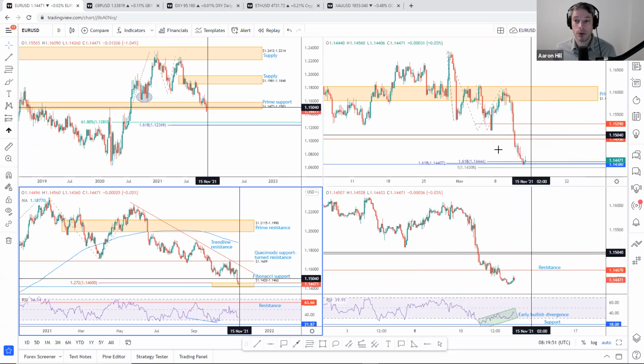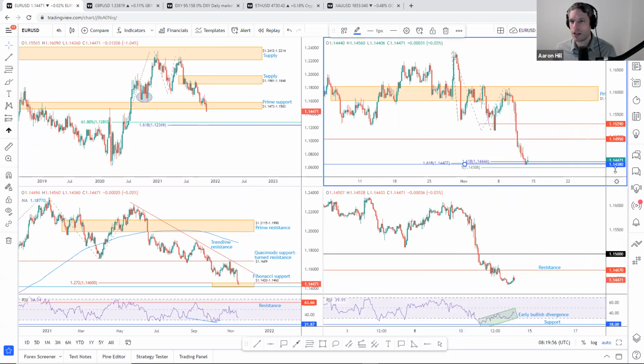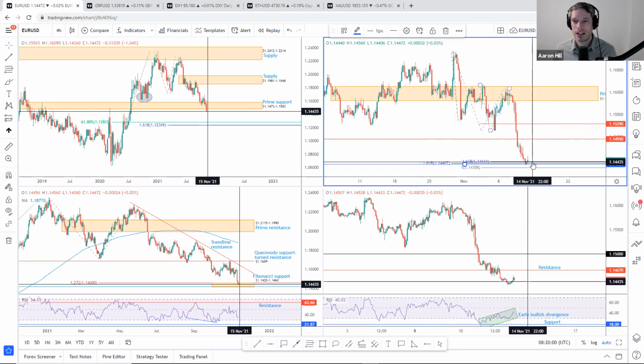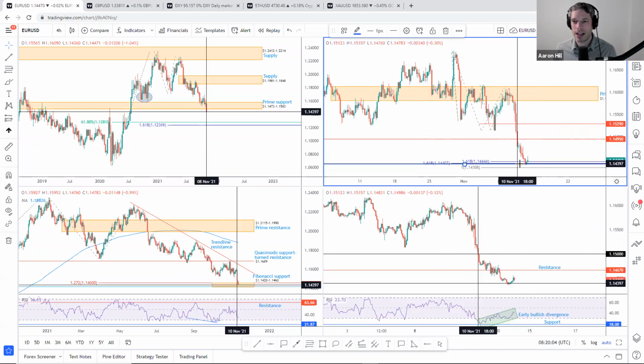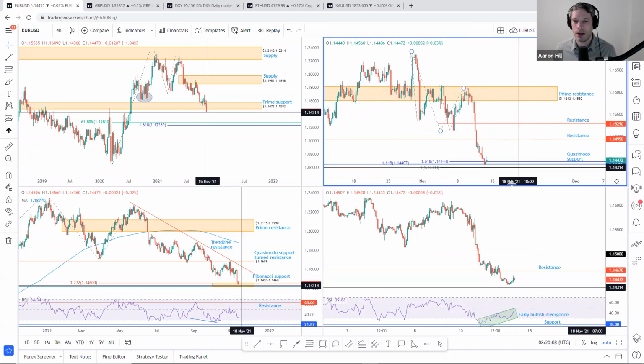Now, in line with this, we also have Fibonacci support between 1431 and 1444 on the H4 timeframe. Now, this is also working with a Quasimodo support at 1438. As you can see, we are seeing some slight interest from buyers at this point, but nothing to really write home about.